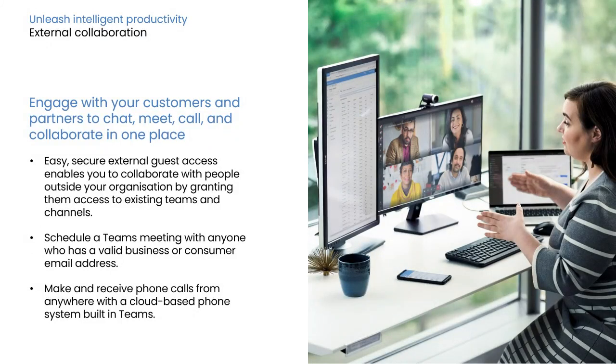So it's not just collaboration with our colleagues. We can also allow secure guest access for external collaboration, granting access to Teams and channels. We can schedule meetings with anyone who has a valid email address. They don't even need to have Teams themselves. And we can have a cloud-based phone system in Teams to make and receive calls.